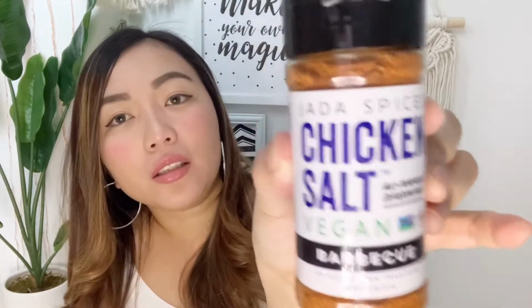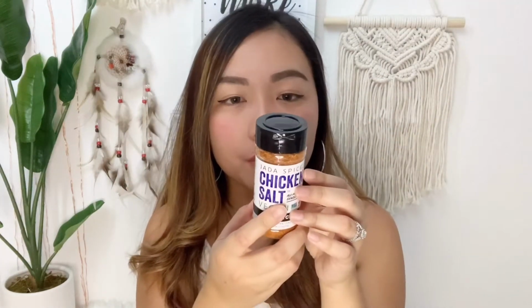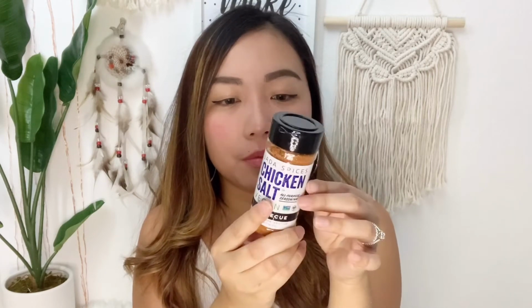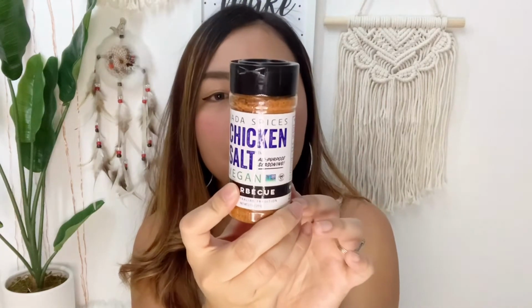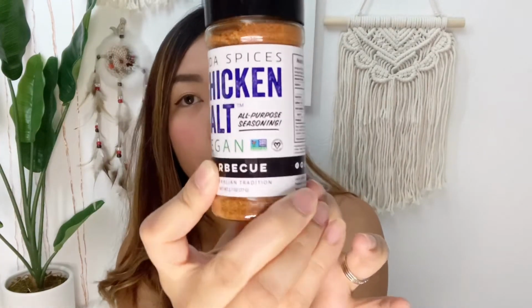Alright, so the next product I have is a chicken salt. Chicken salt vegan, all-purpose seasoning from Jada Spices. They give me the barbecue on this one. So no MSG, no preservatives, no gluten, no soy, and no peanuts.